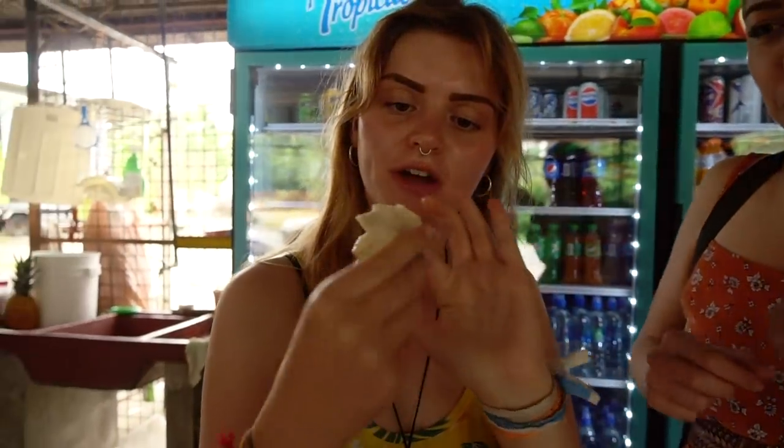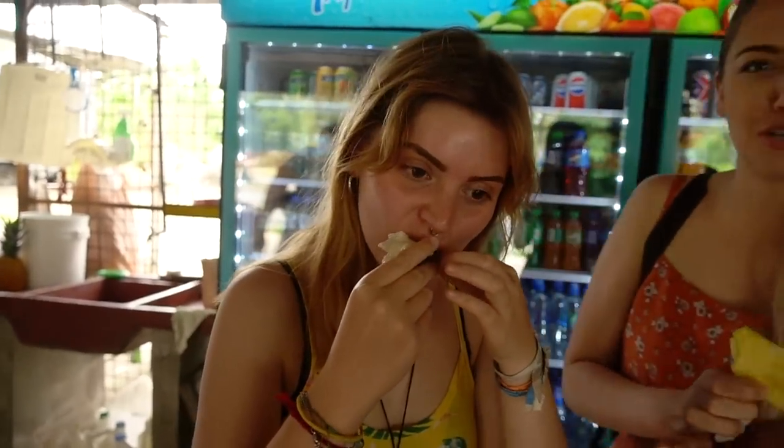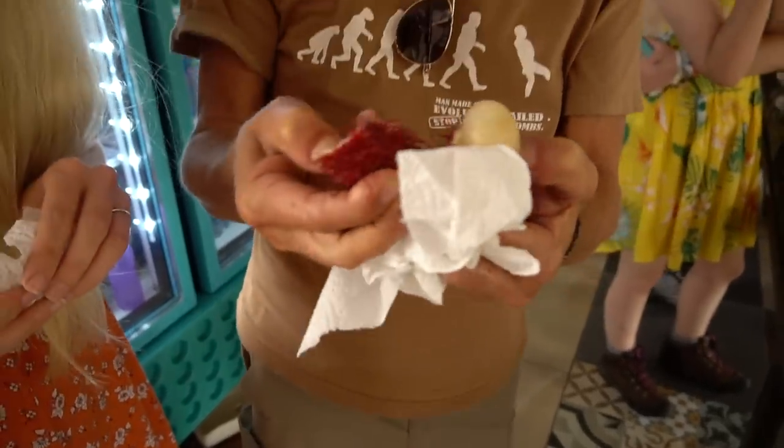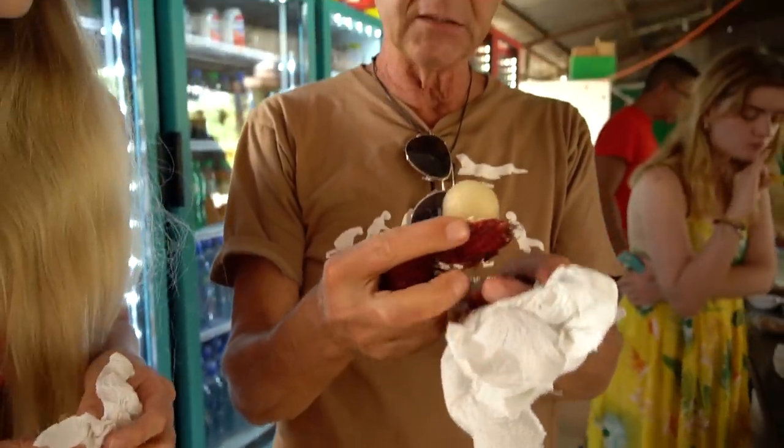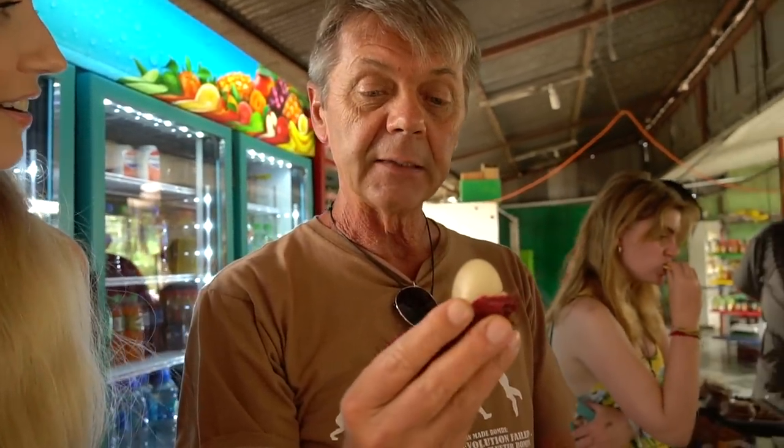It looks kind of interesting. It's not the prettiest of fruit. That is good. Opening it is a little difficult, but then inside looks like a little soft egg. And it is delicious. That's delicious. What is it? I have no idea.